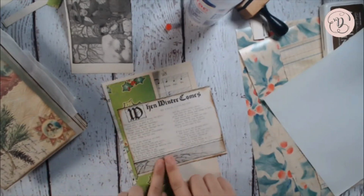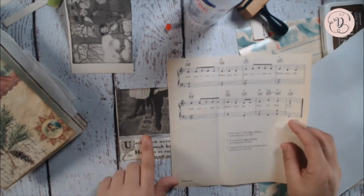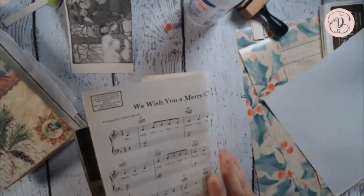So now we're not going to lose all of our poem. We're going to have some of this on the back, which, I mean, we're going to decorate and do something else with. Then we've got our music sheet in there. There's our figgy pudding part. We wish you a Merry Christmas.